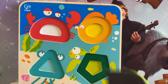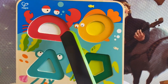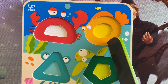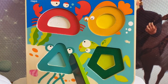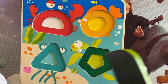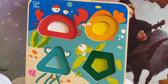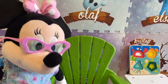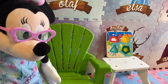We need to find a semicircle shape for the crab. And we need to find an oval shape for the fish. And we need to find a triangle shape for the jellyfish. And a pentagon shape for the turtle. Let's find them. Where are the shapes, kids? Maybe they are behind this chair. Let me check.